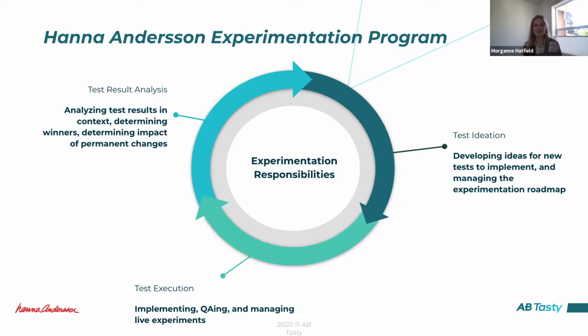In terms of the team, I manage all parts of these myself, but that said, I couldn't do it without my team. So I work really closely with our e-commerce team, our site merchants, UX, our developers, QA engineer, sometimes other departments too. While I am the one primarily executing tests and doing the analysis, I work really closely with a bunch of people in order to make that happen as well. The test ideation part is very collaborative, so I definitely could not do that all on my own.